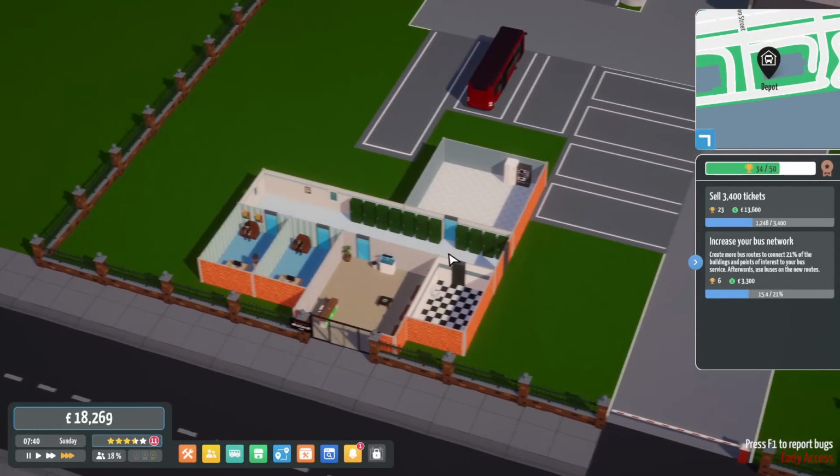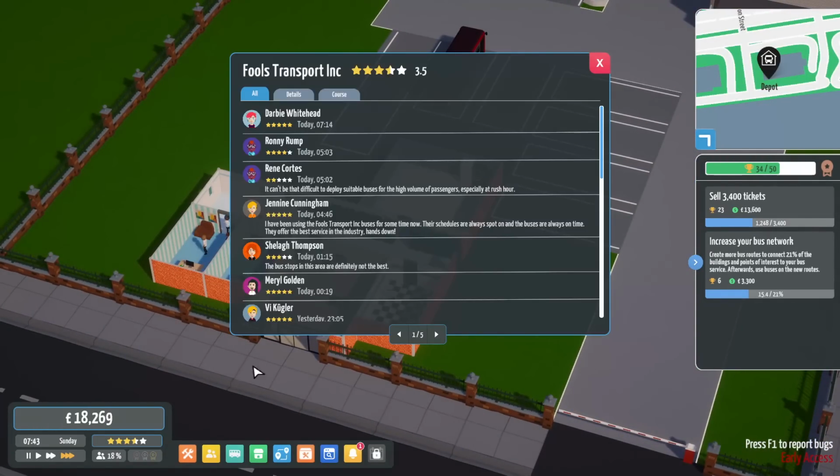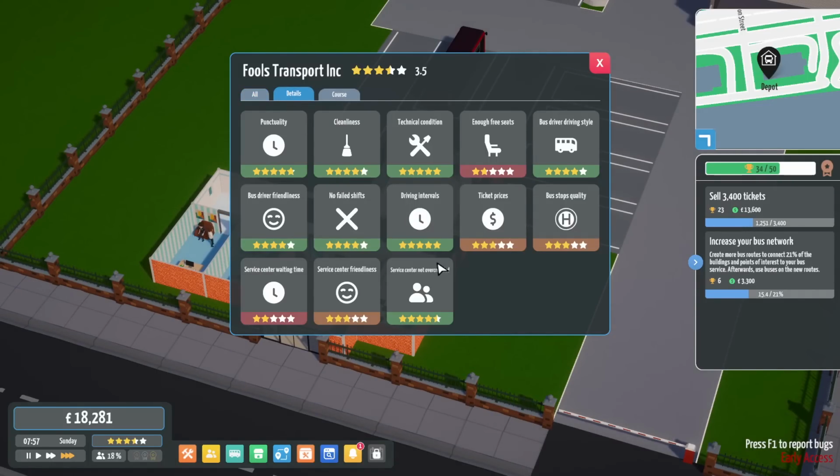So while it does all that, let's see where the company's currently slacking. Because we were a 3.3 at the start of last episode. The rating of the company is now a 3.5. So if I go to details, we can now really see. One of the biggest issues, and it's something that we know about already, is there's not enough free seats. Hopefully, with the implementation of the articulated bus, this is something that we can slowly start to increase on.